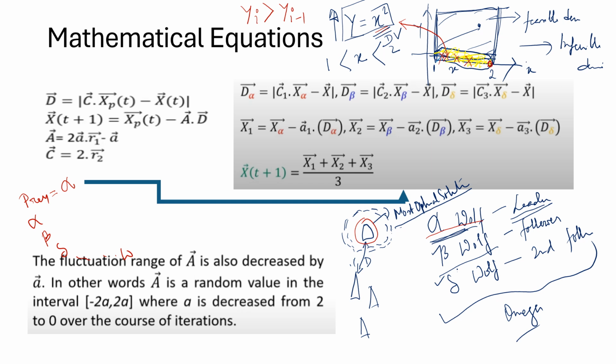Okay, I hope you understood. Now let us come to the mathematical equations. Here, you come to this part. This d is the distance between x alpha and x prey. That means x prey means the position of prey, that I have already said is assumed to be the most optimal solution, indicated by the circle, and x alpha is the next most fitted solution, that means the nearest solution.